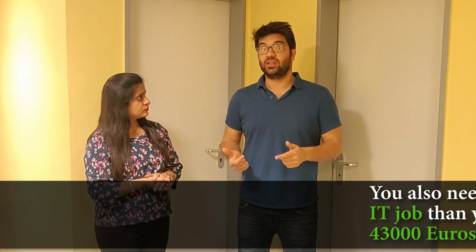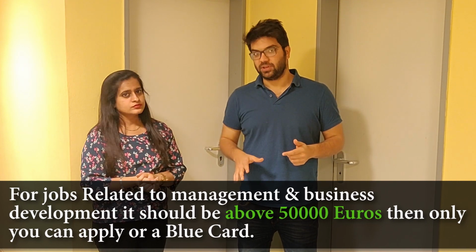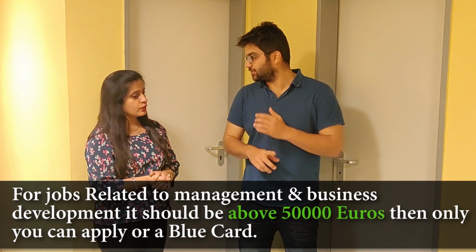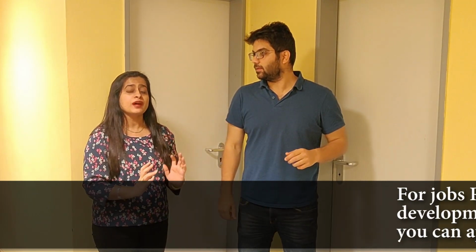So now the salary, as we said, is 43,000 for IT, and for management it's more than 50. So if you are applying with a bachelor's, and I think this is very important for people who have done their master's or bachelor's outside Germany. If you have done it in France and want to apply for the blue card here in Germany, then you also need this much salary, because that's the minimum salary you can survive on in Germany. That's what they need.